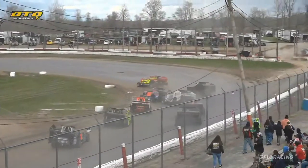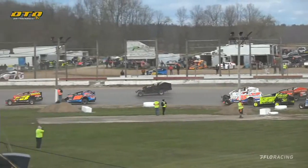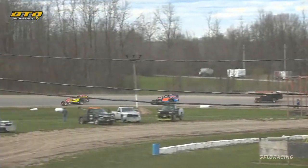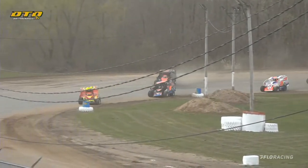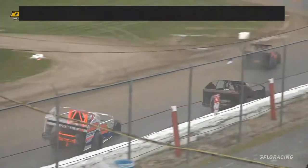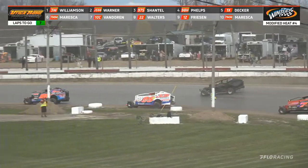Contact between your front row down the front straightaway. Williamson and Chantel got together. Whole field scatters out. Everybody, though, gets through one and two cleanly. Williamson to the lead. Warner to second. Chantel and Phelps, your top four. Battle for fifth between Van Doren and Maresca. Maresca down on the bottom side. See Jimmy Phelps trying to take the nose to the inside. Randy Chantel for third. And through one and two they go.